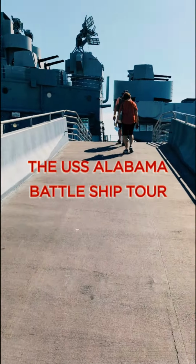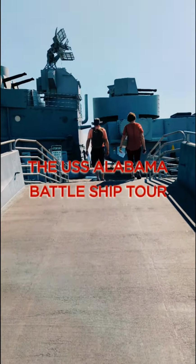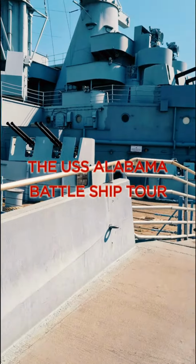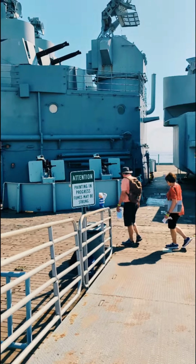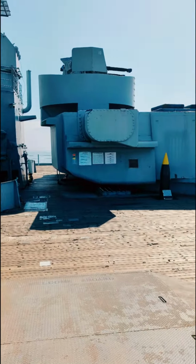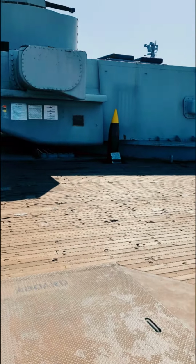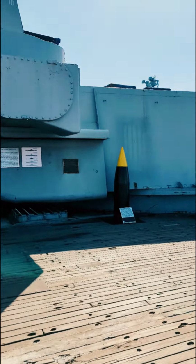Ito po yung entrance. Medyo pagod na. This guy is famous. That's where Maria took a picture of me. Oh! Me trying to pick up the shell. Yeah, yeah. That's the shell that goes back.